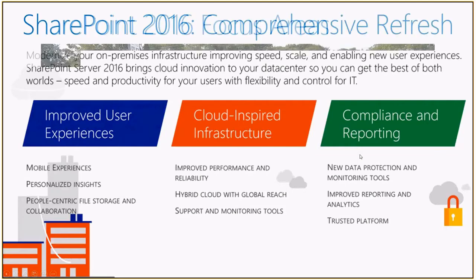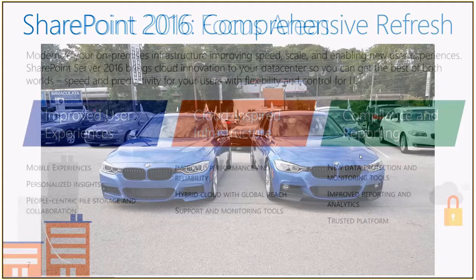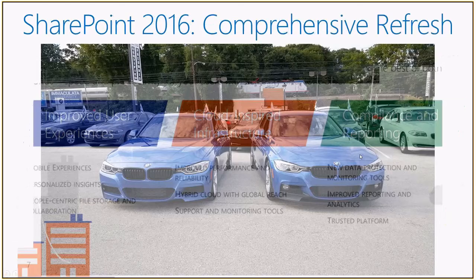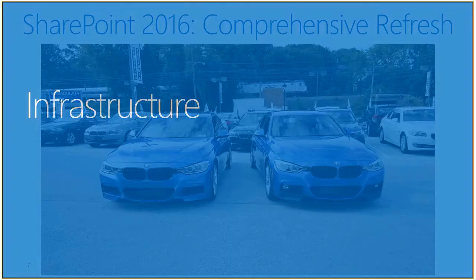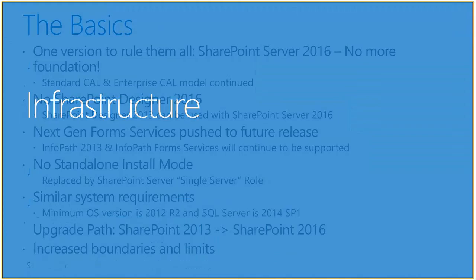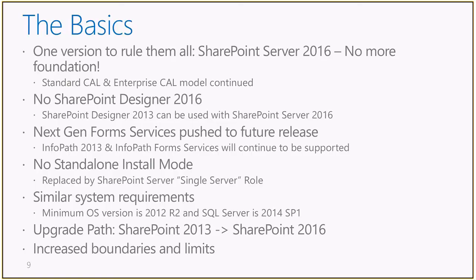But before that, I described SharePoint 2016 as a comprehensive refresh, and while from the outside it looks very similar, there's a lot going on under the hood, and it's important to understand some of the fine-tuning to truly understand how it can benefit your organization. So before I dive into a demo, I wanted to cover some basics very quickly, because these are the most common questions I've received whenever we talk about SharePoint 2016.